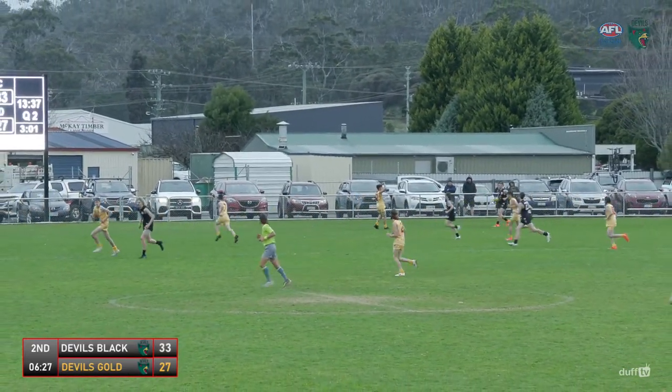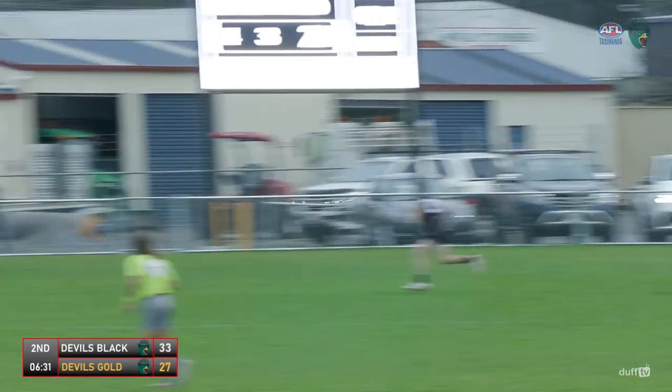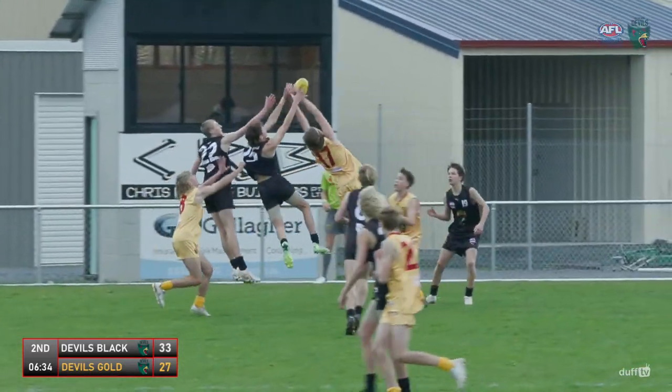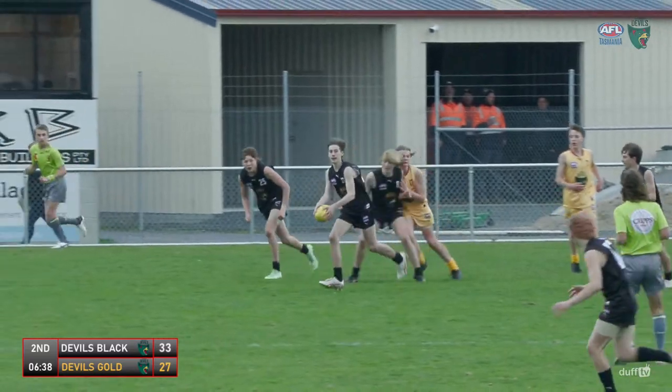Ball moves to the outer wing. Just need to look to try and find some possession. Goes long, does Glover. Aerial contest. Great effort from Oliver. Ball off the deck.